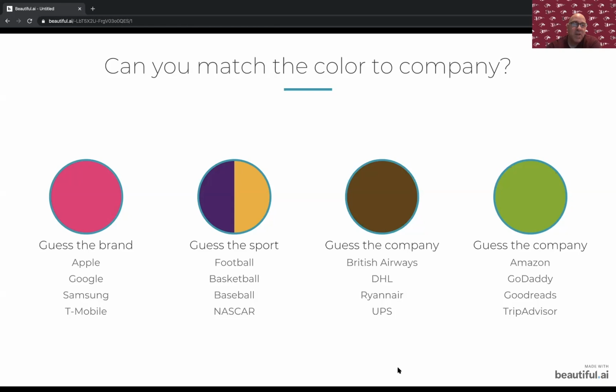Number two, guess the sport. Football, basketball, baseball, NASCAR. A little bit of a trick question. Actually, you have football, you can go with the LSU Tigers. That's more of a school, but for basketball, the Los Angeles Lakers have purple and gold. What about number three? What company uses that brown? Is it British Airways, DHL, Ryanair, or UPS? Yep, it's UPS.